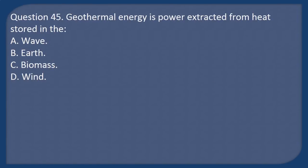Question 45. Geothermal energy is power extracted from heat stored in the A. Wave. B. Earth. C. Biomass. D. Wind.